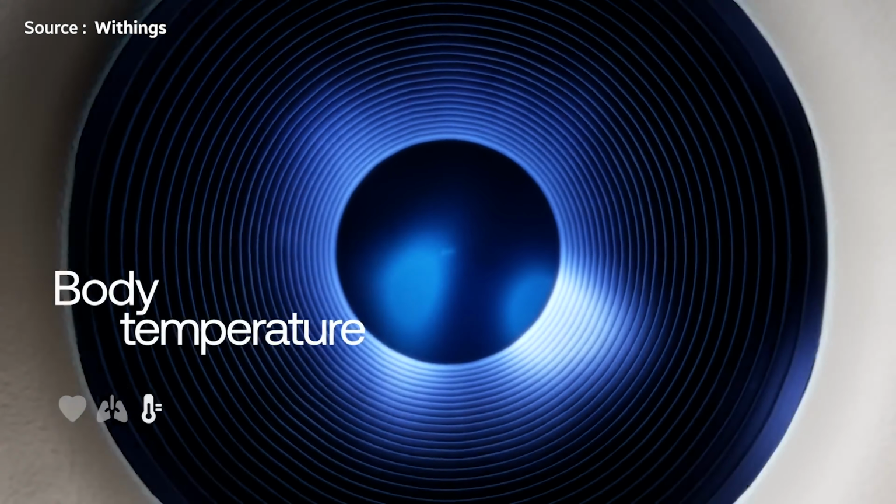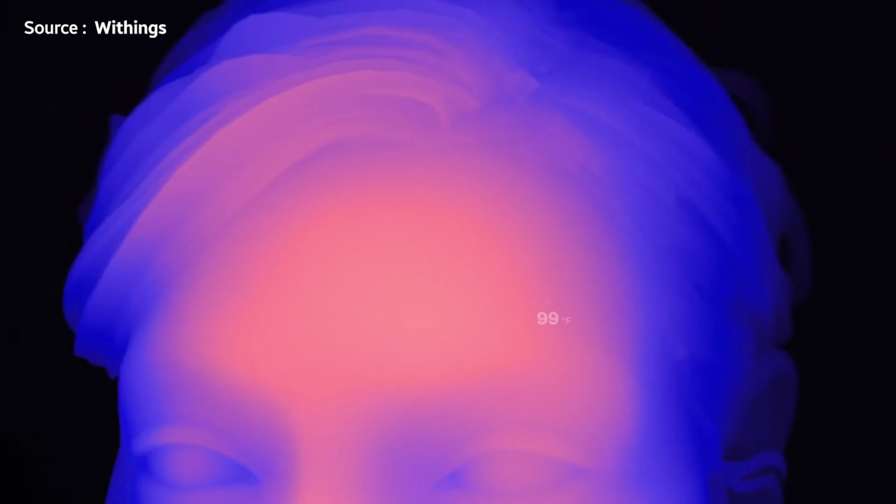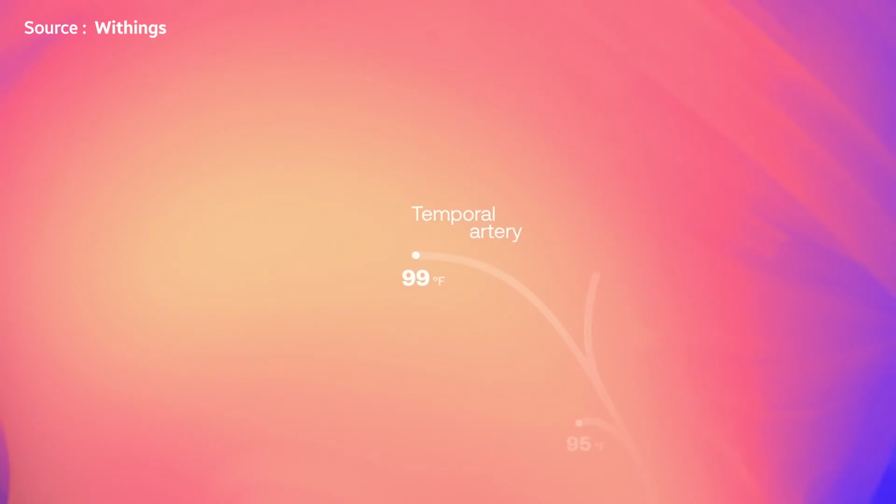Our most precise thermometer to date delivers fast and contactless results. With its refined sensors, BeamO automatically pinpoints your temporal artery, a remarkably efficient spot to measure body temperature.